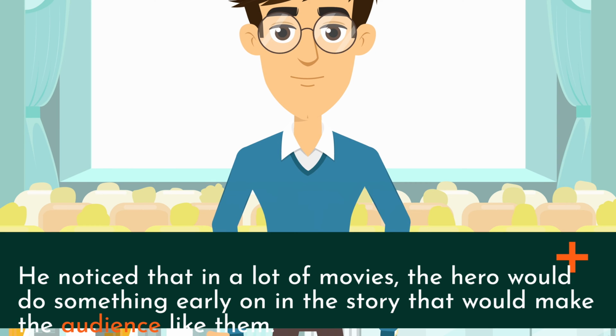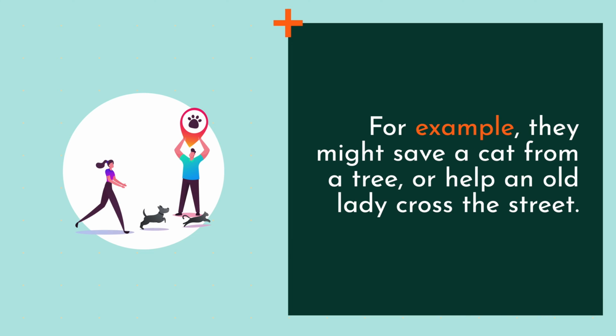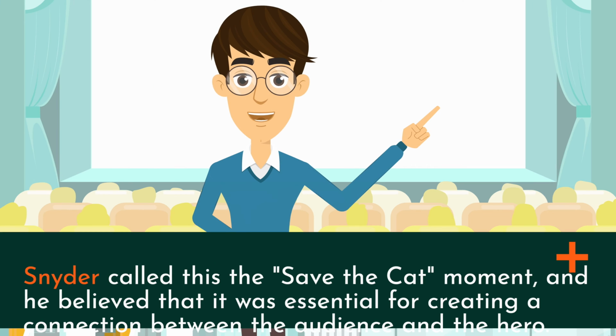He noticed that in a lot of movies, the hero would do something early in the story that would make the audience like them. For example, they might save a cat from a tree or help an old lady cross the street. Snyder called this the Save the Cat moment, and he believed that it was essential for creating a connection between the audience and the hero.